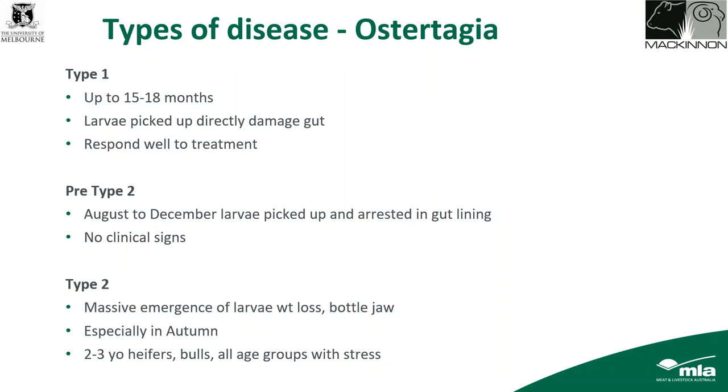It's particularly in first and second calvers, occasionally bulls, but any mature age group of cows, if they're under nutritional stress, are at risk of this. You'd see it particularly in areas, I reckon, above about a 600 mil rainfall. In the lower rainfall areas, I just don't think there's a larval pickup for those worms to accumulate in the gut lining. But it's particularly emergent in autumn where that occurs.